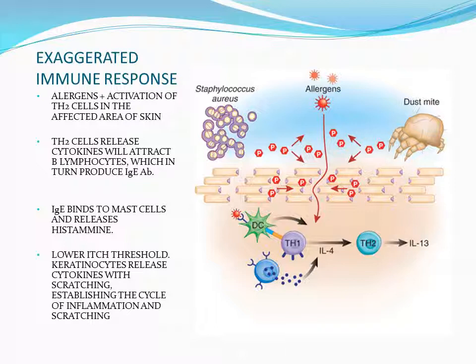These produce cytokines, which in turn produce IgE antibodies. And the IgE antibodies then bind to your mast cells and release histamine. So the histamine triggers inflammation and scratching, and this is accounting for the consistent itch-scratch cycle seen in patients with atopic eczema.